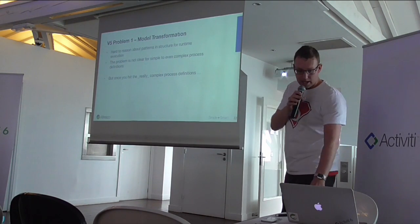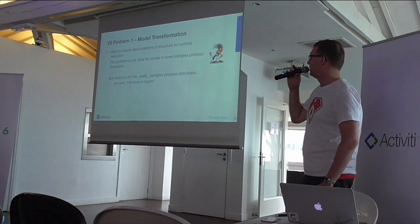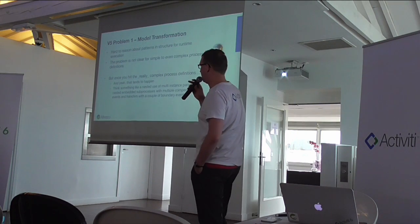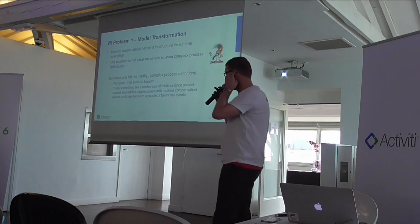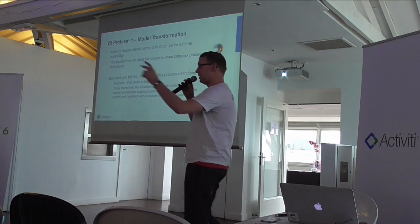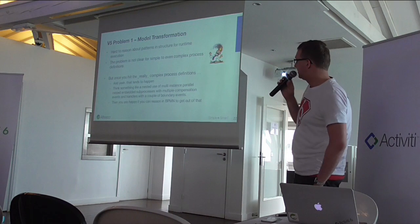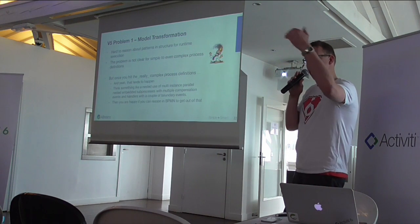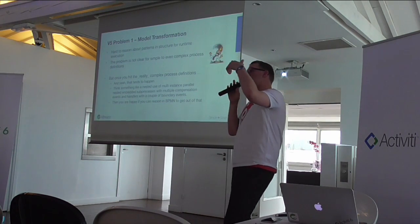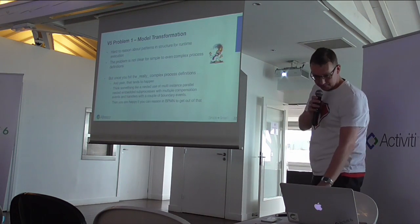But once you hit the really complex ones, and trust me, that happens quicker than you assume. For example, this is the stuff that we didn't try to do to break the engine. Think about nested multi-instance parallel nested embedded subprocesses with a couple of boundary events on top of that, a few compensation handlers, etc. And then it really makes you happy if you can reason your way out of that in BPMN, basically the process that you defined, rather than transforming that into another model that doesn't really fit with what you have modeled.